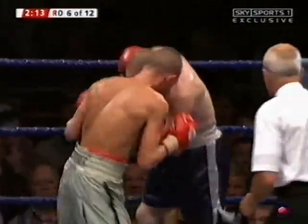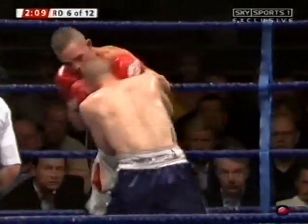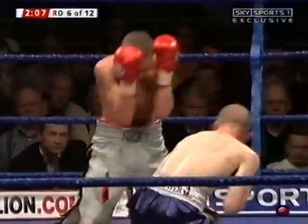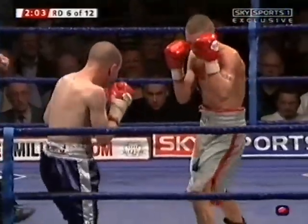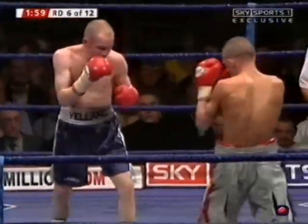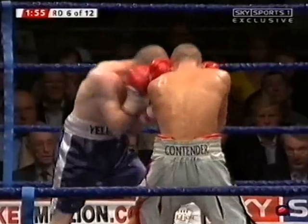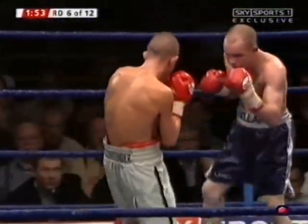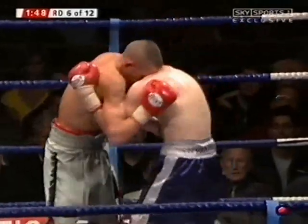I think Booth has finally come to his senses. I think Booth came into the ring tonight thinking the job was half done already. That is never the case in this game. So now I think he's realised the seriousness of this. He's getting down to work. Slight mark under the left eye of Nicky Booth. And still Yelland having sporadic success, despite the fact that Booth's game is returning to him.